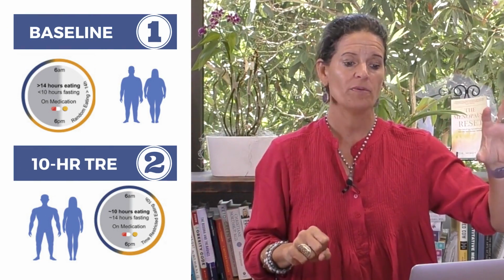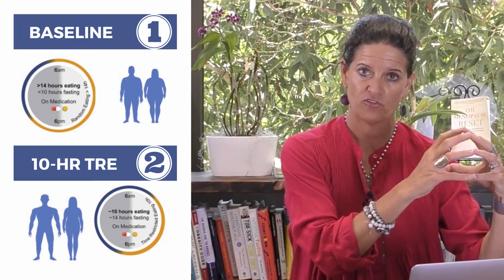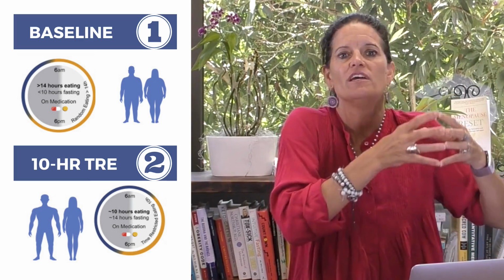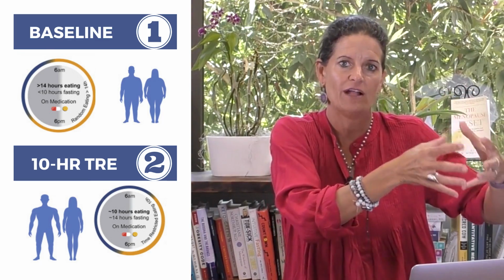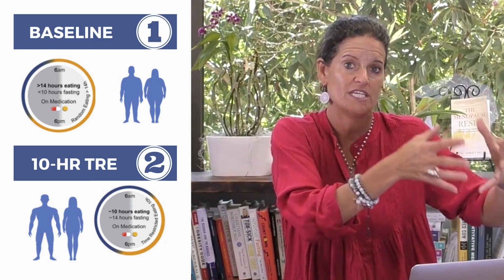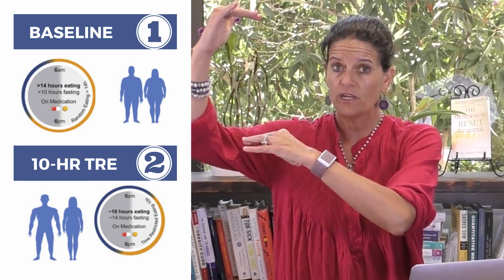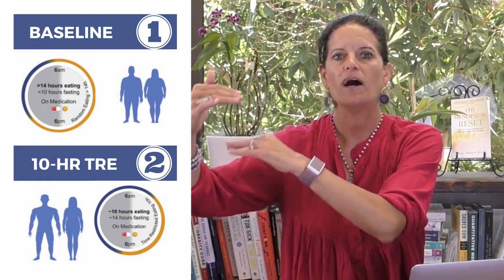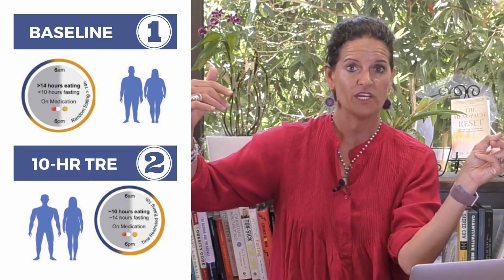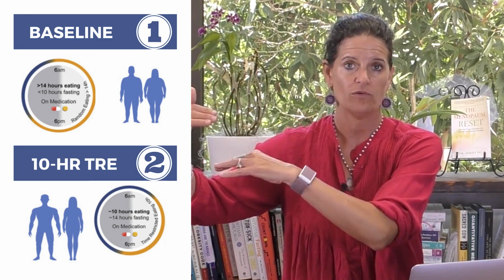They had 2 groups of people. One group didn't shorten their fasting window. One group, they gave them calorie restriction, and they just said, stay within your 14-hour eating window, but we're going to give you a certain set of calories and an amount of food that you need to eat. The other group, what they said was, okay, you're going to bring your eating window down to 10 hours, and you're going to eat the same amount of calories as the other people did. These people just get to eat all day. You're only doing it in a 10-hour window.